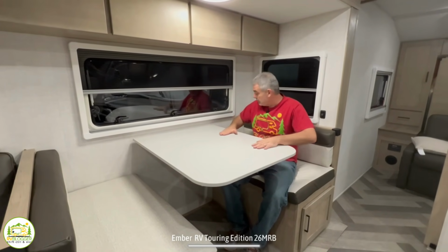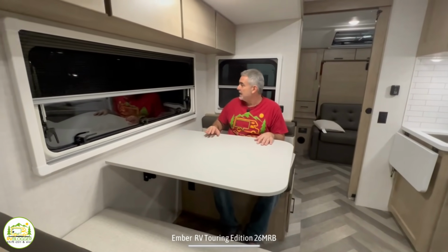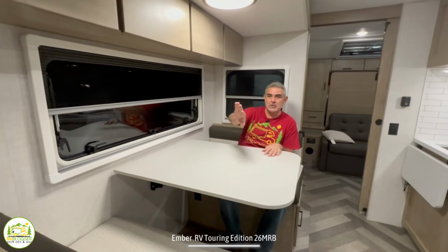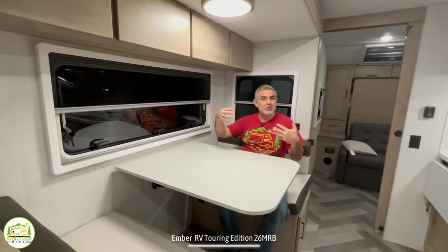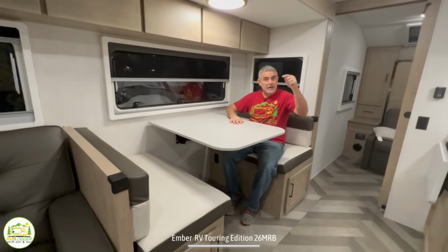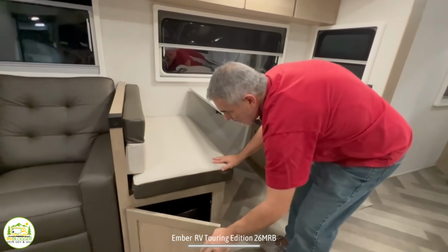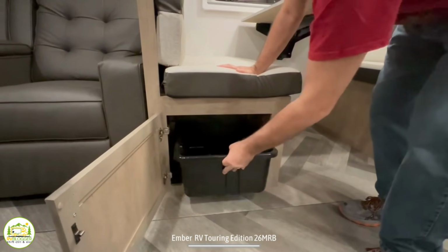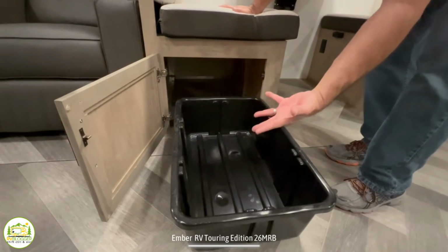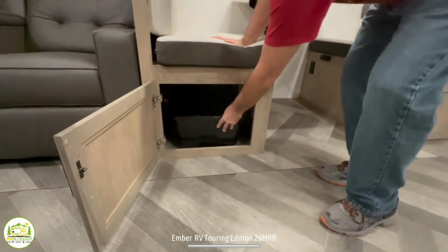Now you can sit 4 people at this dinette very, very comfortably. And in addition to that, you've got a window over top of the dinette and another window behind me here. So there's 4 big windows in this area that you can open, get a great cross breeze through here. Very, very well done. Now down below each of the dinette seats, there is a storage door that opens. And then they have these really nice sized bins that you could pull out. So it's a lot easier to access things that you store under here because you can just pull the whole bin out.